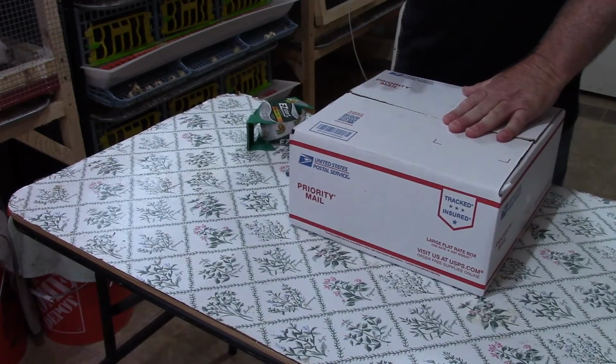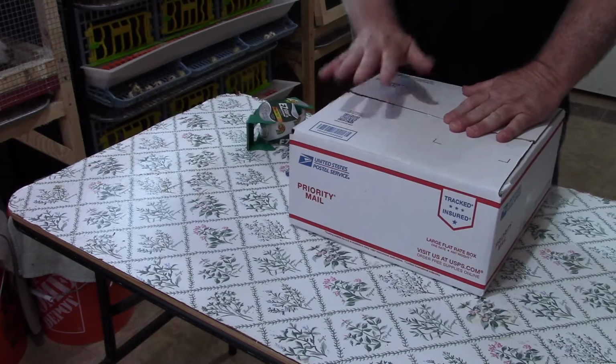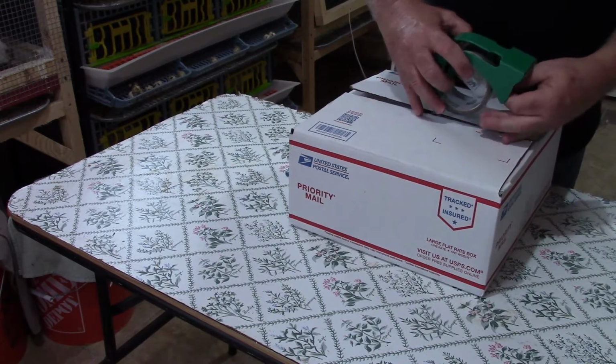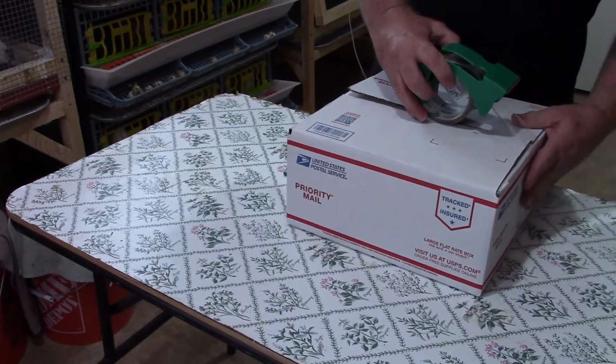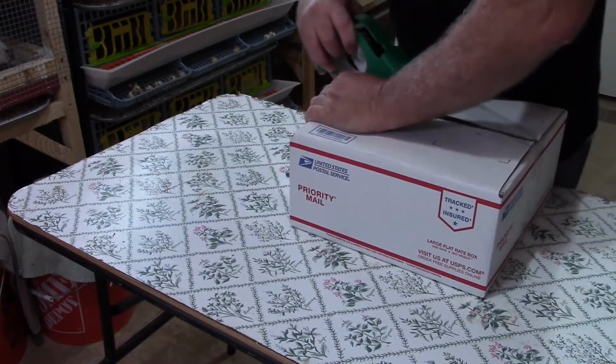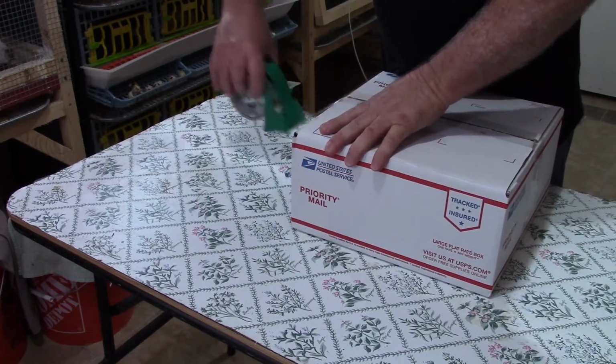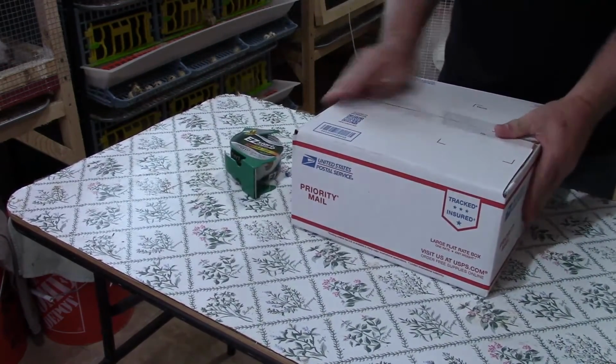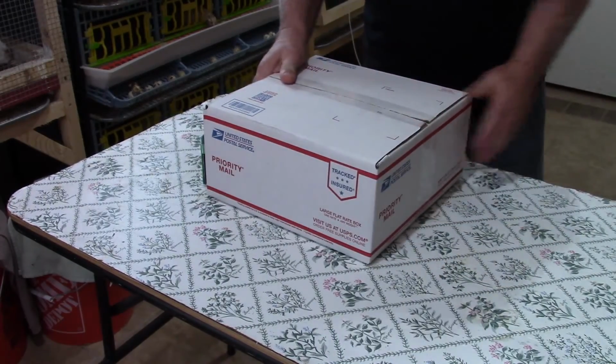Okay, so once you've got the eggs tightly packed in that interior box, you just want to tape the box shut. It doesn't have to be real tight, or you don't have to use a lot of tape on this interior box. Just one piece on the top and the bottom is all you need to hold it.